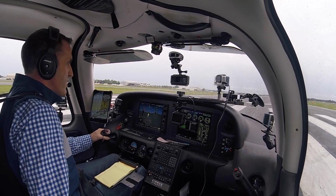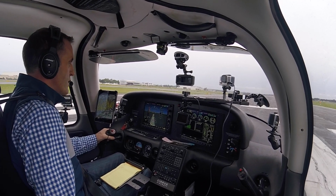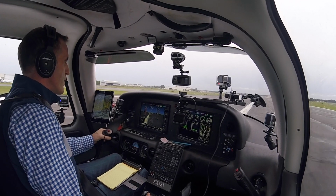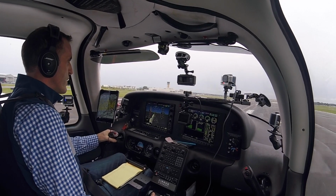There we go. Straight in runway 1. Full power set. Heels on the floor, a little right rudder.